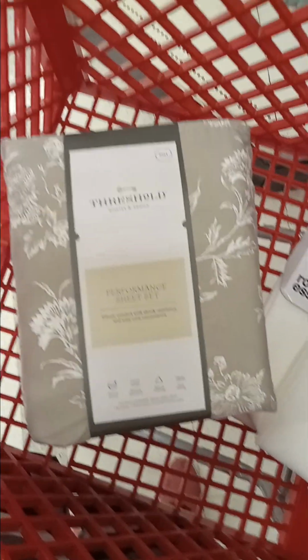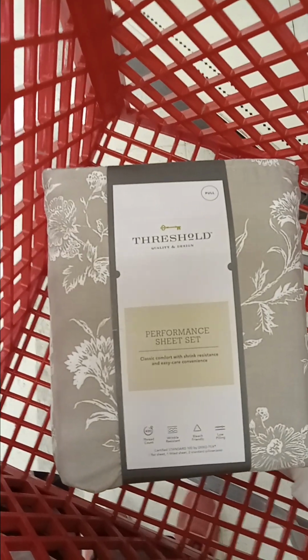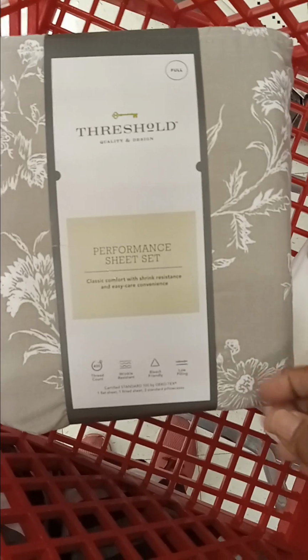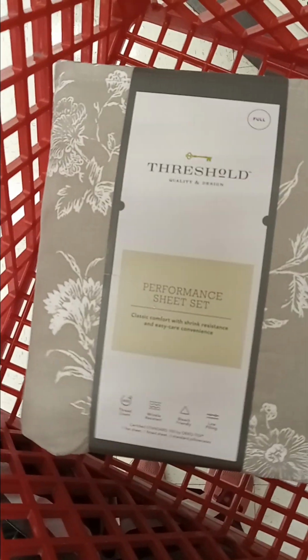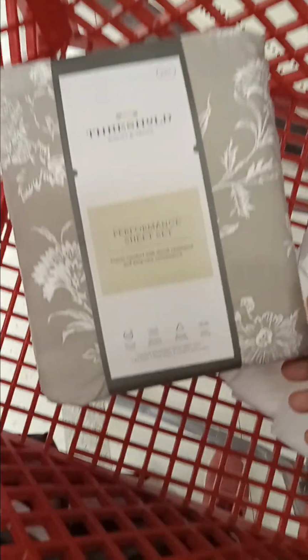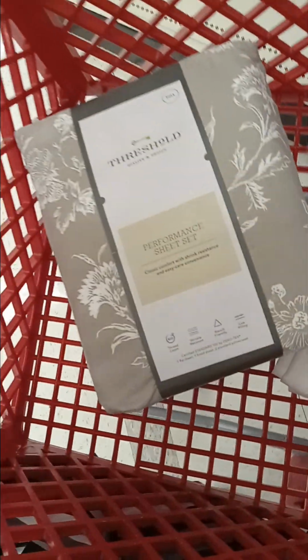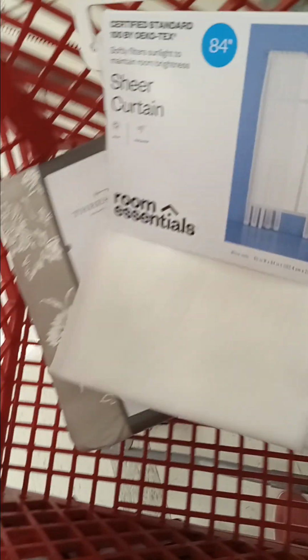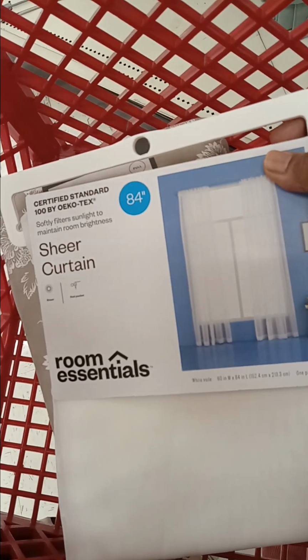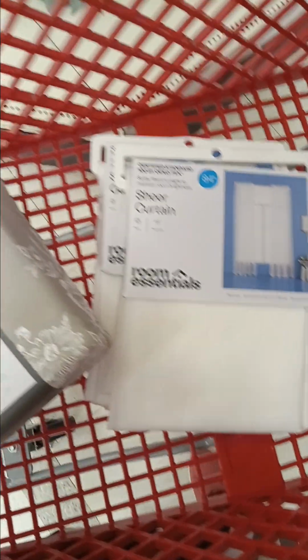All right, I did a switch up. These are the curtains I'm going to get here. I mean, not the curtains, these are my sheets that I'm going to get here. That's a flat sheet and two pillowcases. And just for right now, I'm just going to buy these because I can't find anything else at the moment. So this is just a temporary fix. Those are only $5 a piece.